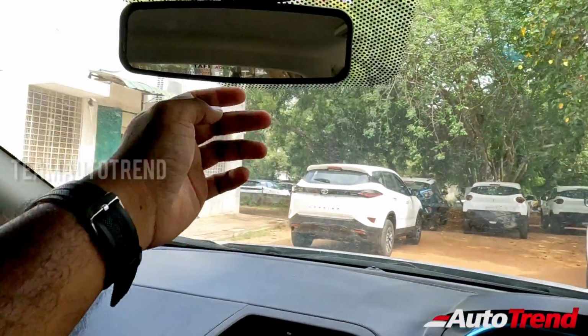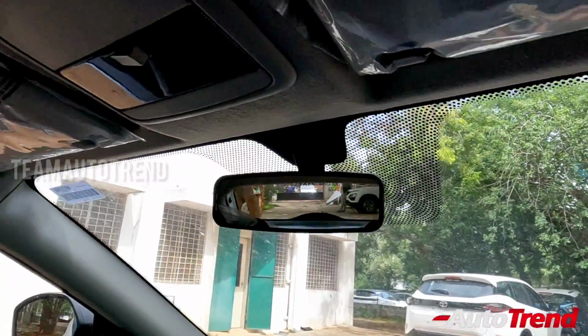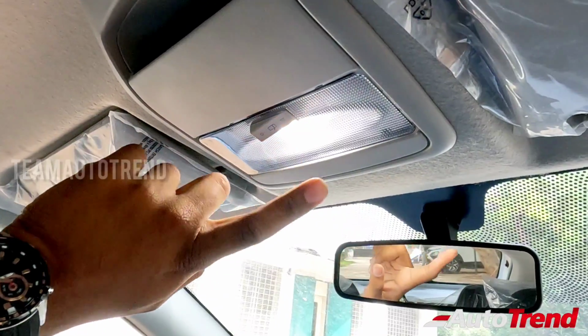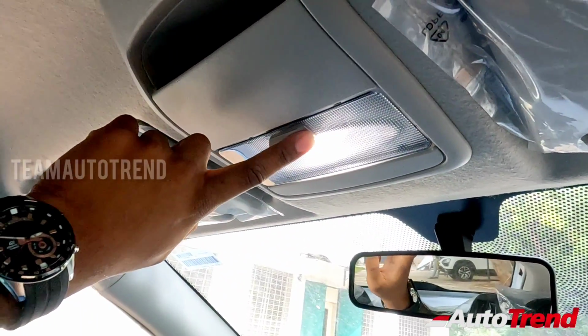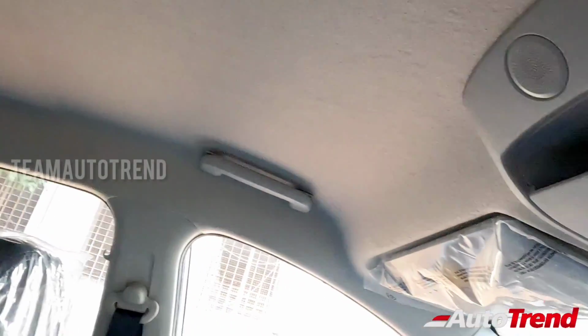Then coming towards the roof, there is no day night adjustable IRVM, which is actually some skimping on features. However, you get LED cabin lamps as standard. That said, even on the top spec variant, you get only one single cabin lamp, only for the front passengers, whereas the rear passengers need to live in the dark.